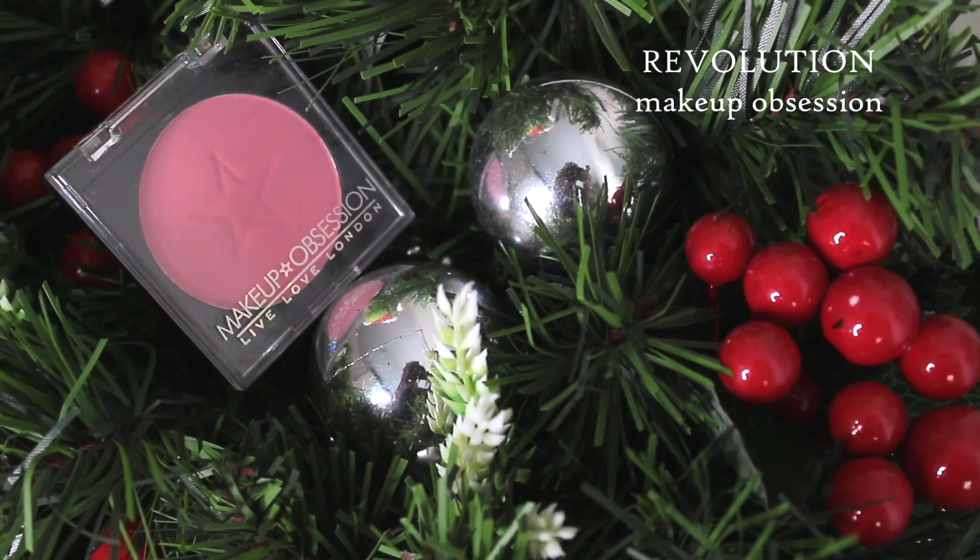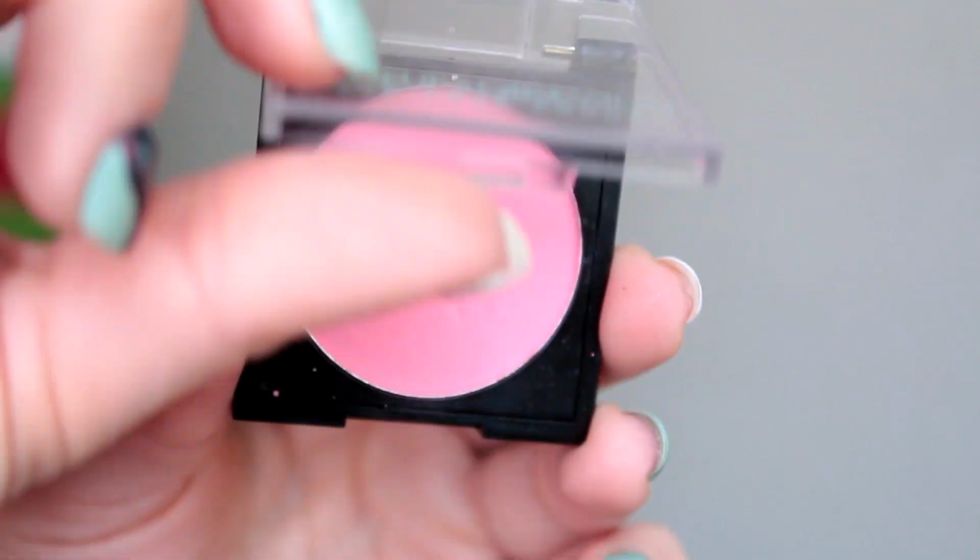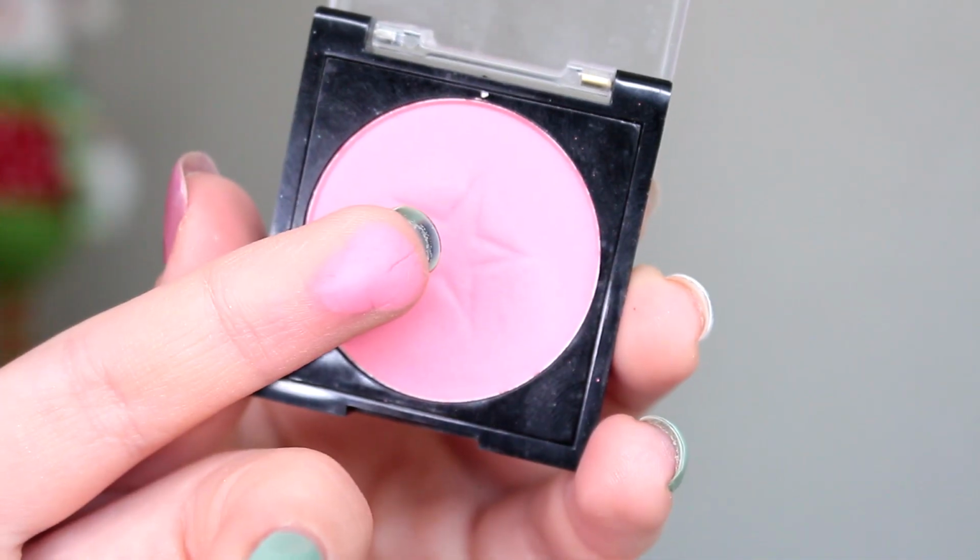Now I'm going to use pink blush from Makeup Revolution. I seldom use blush, but I like this one. It's soft pink and nice, and the face looks even more fresh and light with it.